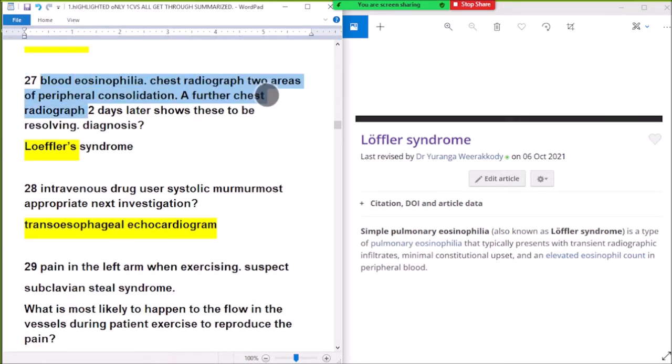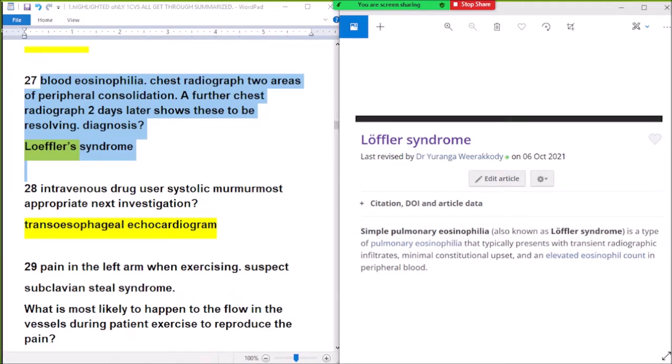Chest radiograph shows two areas of peripheral consolidation. A repeat radiograph 2 days later shows these to be resolved. Diagnosis: Loeffler syndrome. Loeffler syndrome is simple pulmonary eosinophilia, a type of pulmonary eosinophilia that typically presents with transient radiographic infiltrates, minimal constitutional upset, and elevated eosinophil count in the peripheral blood.